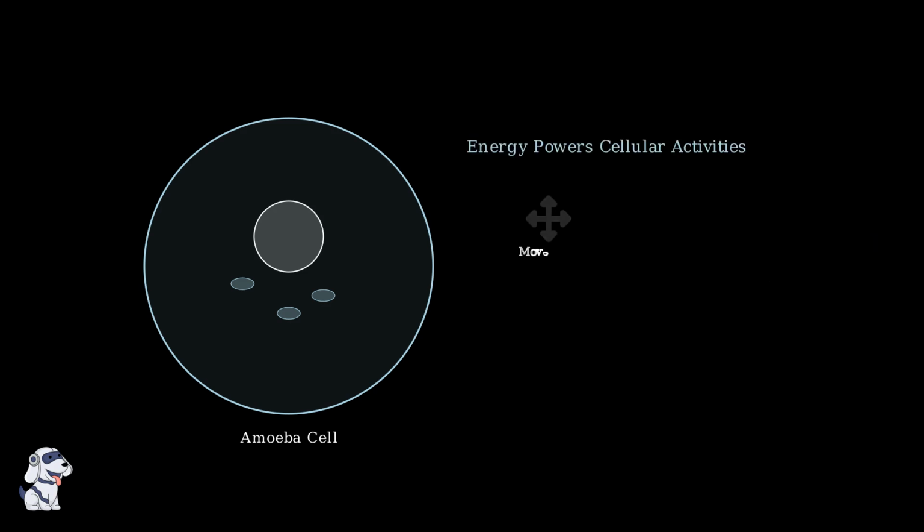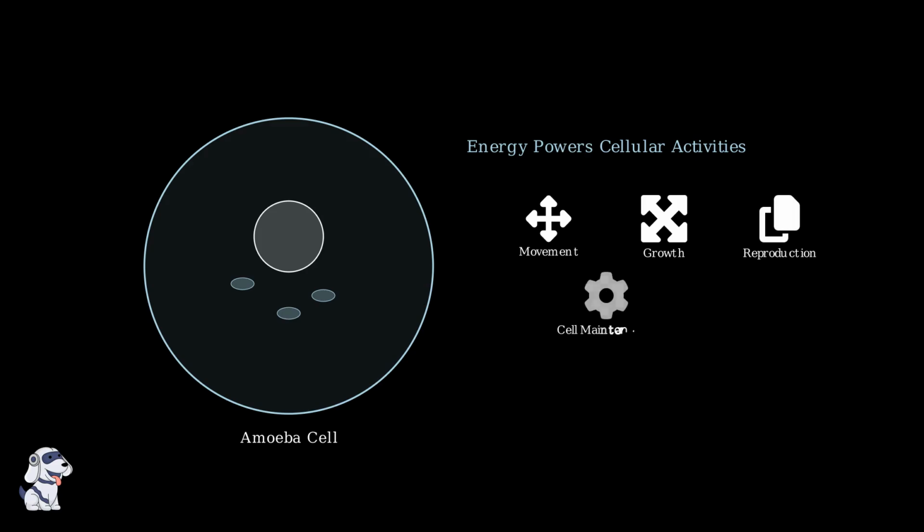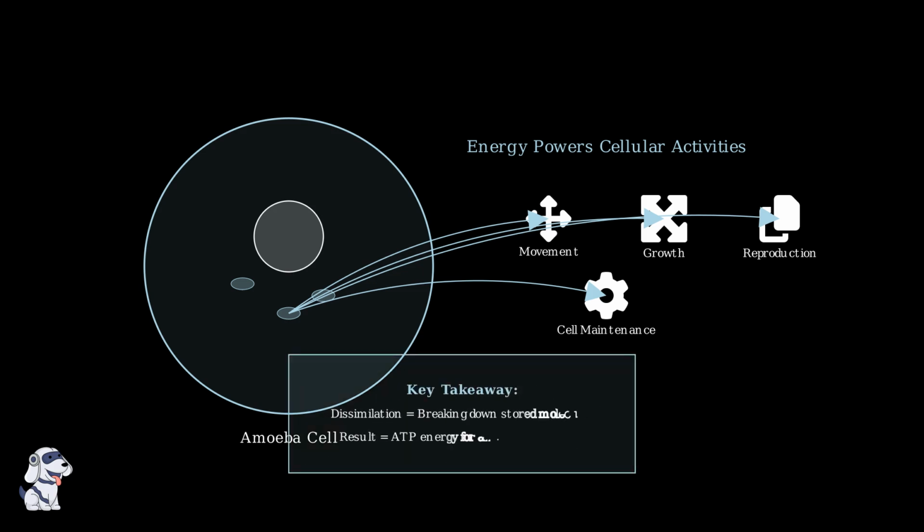The ATP energy from dissimilation powers all the amoeba's essential activities. It fuels movement through pseudopodia formation, supports growth and cell maintenance, and provides energy for reproduction when the cell divides. Think of dissimilation as the amoeba's internal power plant, constantly breaking down stored molecules to generate the energy needed for survival. Without this process, the amoeba would have no power to move, grow, or reproduce. Remember, dissimilation is the amoeba's way of converting stored chemical energy into usable power, making it one of the most important metabolic processes for cellular survival.